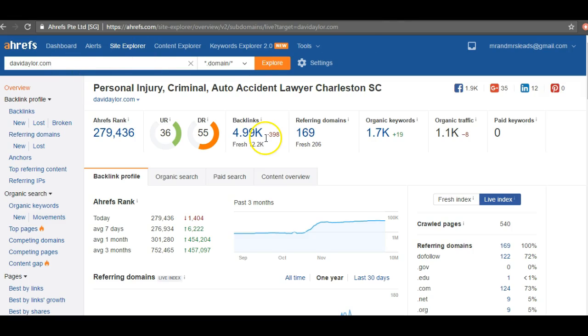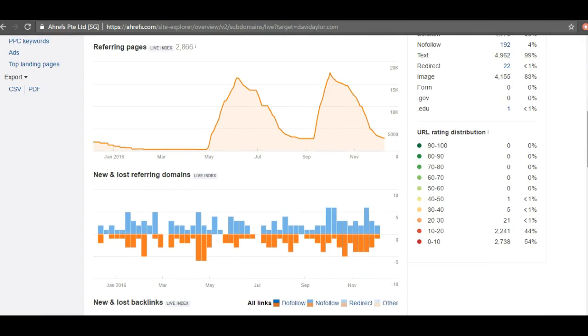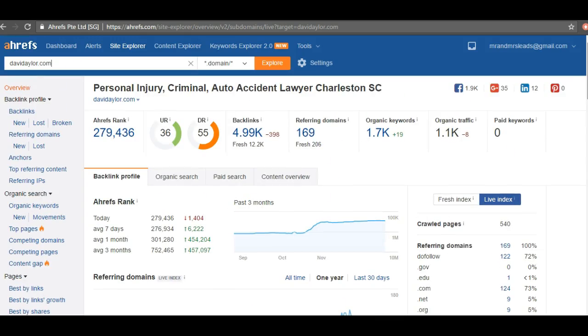David Ayler, you can see he's pulled up right now. He has 5,000 backlinks. They're only coming from 169 domains, which isn't that great. It's actually going to start looking spammy to Google after a little while. 1,700 keywords that he's got total ranking for, 1,100 people on average every month coming to his site. You can see the value here. He's got 21 2 to 3s, 5 3 to 4s, and 1 4 to 5. So those are the ones that are doing most for him. You can see 2,700 0 to 10s and 2,200 10 to 20s. That's okay, but mostly because he has so much of those lower qualities compared to everybody else, he's really outbeating everybody else here.